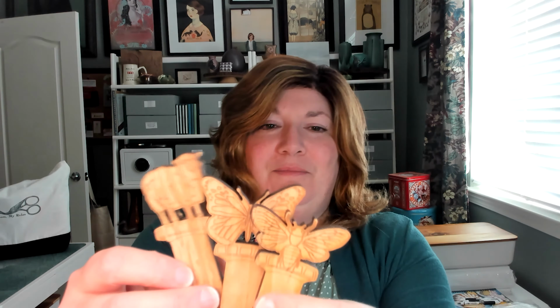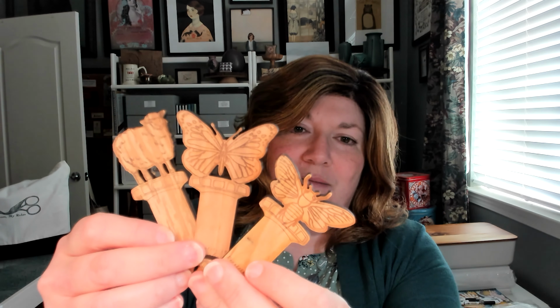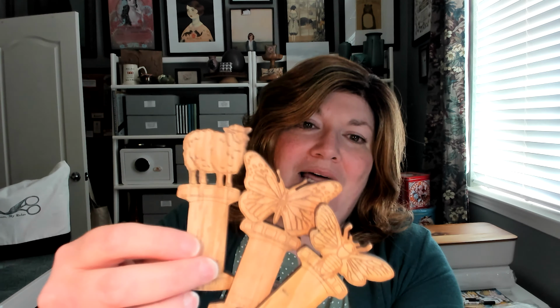All right, next up, I got some bobbins. These are from Heartstring Samplery, and I wouldn't take them to travel, for instance, because they could be a little bit delicate, but I love them.